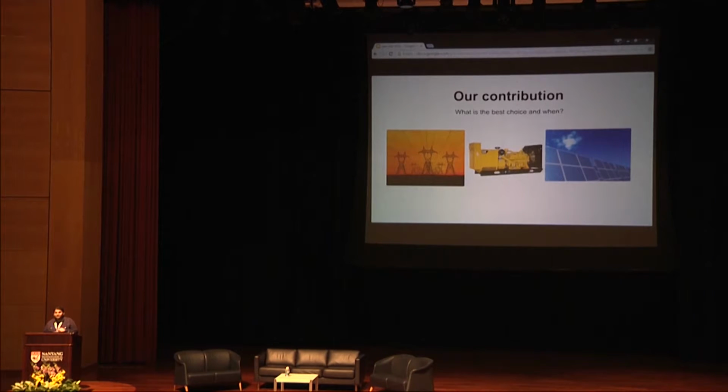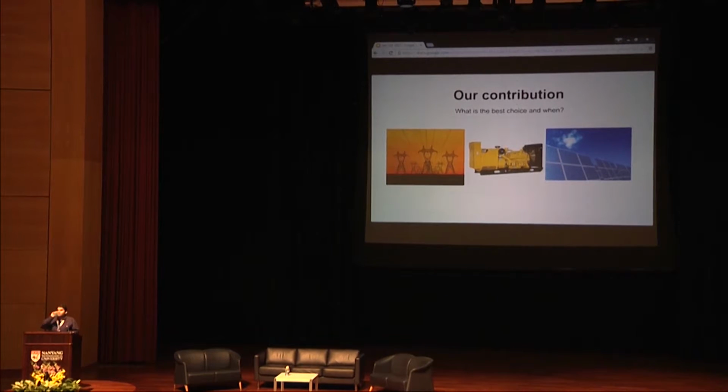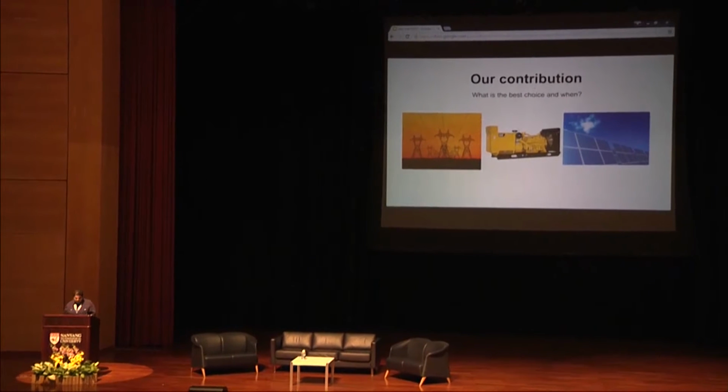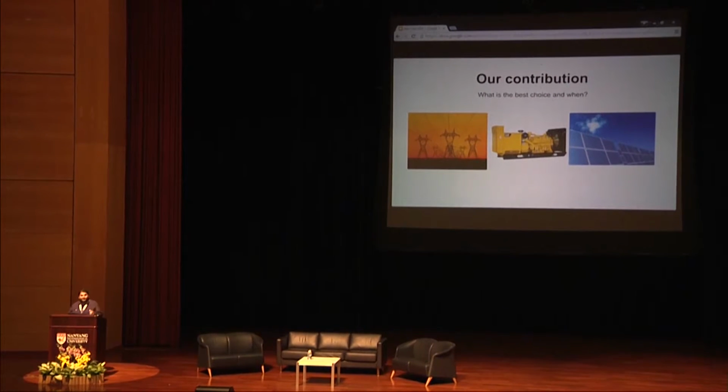We make some simplifying assumptions. For example, a base station is going to be powered by a single source. But we capture all macro-level parameters that are important, like distance from a city and population density. So in the next couple of slides, I'll try to go over the modeling hypotheses and important parameters. For exact details, please refer to our paper, because the write-up in the paper is much more detailed.